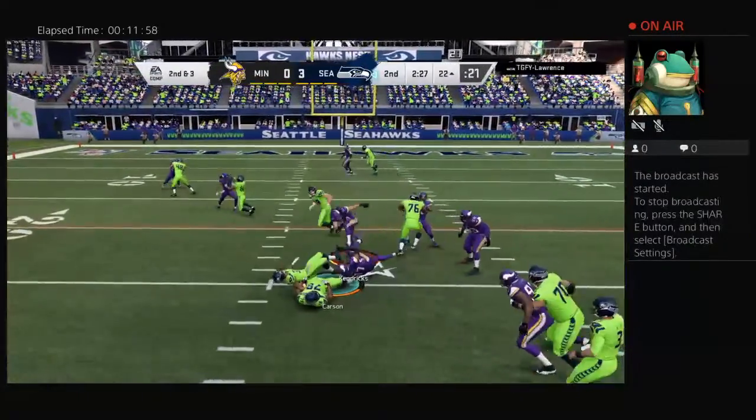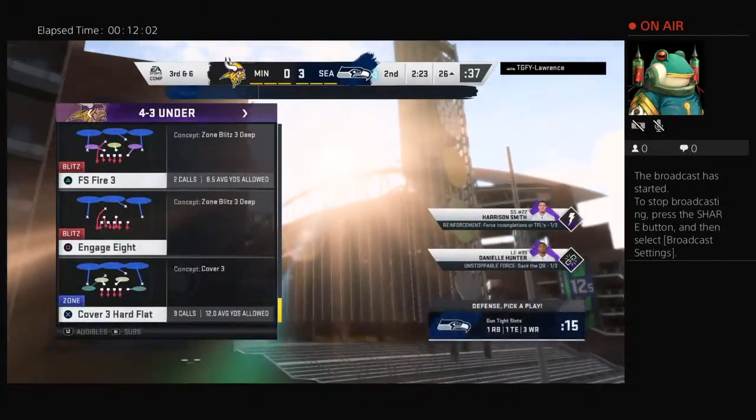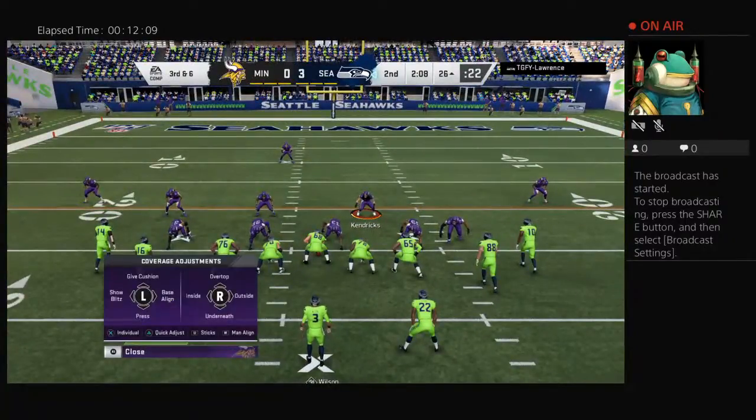On second down, it's Carson. And he still has yet to get on track in this first half as they're going to stop him behind the line. That'll set him back with a loss of 3 on the play. And that'll lead here to a 3rd down.